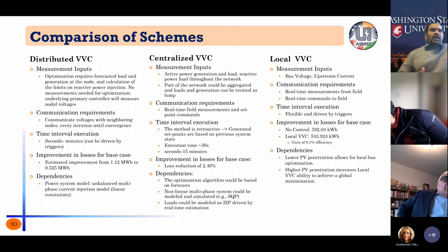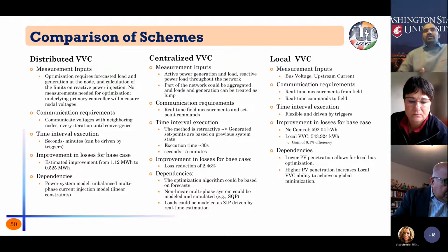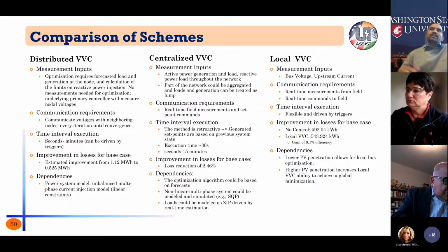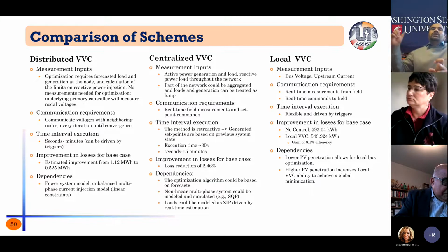Execution time depends on the complexity as well as the model you're considering. Based on this AVISTA system, we came across seconds to minutes for the distributed side, and 30 seconds to somewhere around 15 minutes for the centralized. For local, it is driven by how you define it. It can be on the order of seconds, or if you look at the secondary or final layer of the implementation, on the order of minutes, so 30 seconds to 15 minutes.